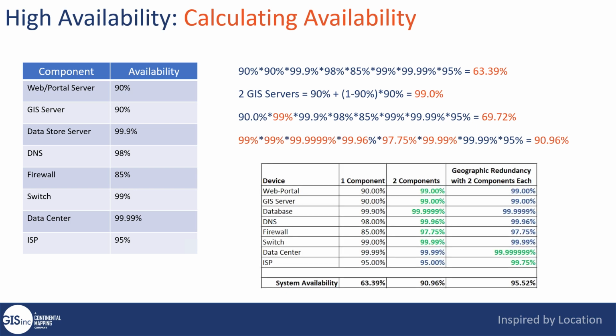All right, so this is a fun chart I put together. I was just curious to see what it would take. So we got that first component at 63. We got 2 of everything except the data centers. What if I put 2 geographically located places together? 2 of everything plus a data center and another ISP. Hey, we finally reached 95% availability from the pure numbers perspective.